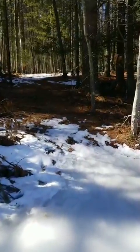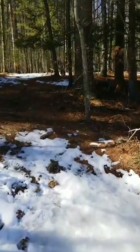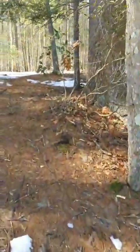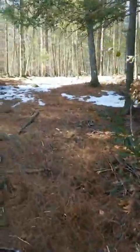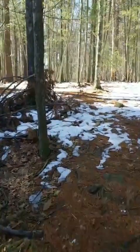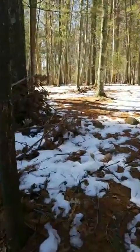So let's move off the lake here. It's a lot tougher walking on ice with other people's footprints. It's uneven. It makes it tough. Okay, so here we are.